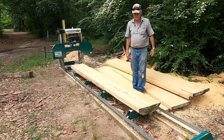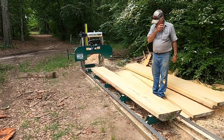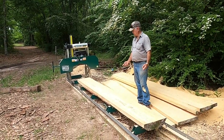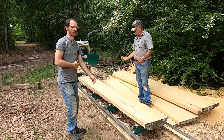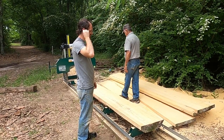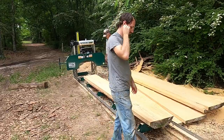I'll stand here and watch. How's that? Come on, let's load up them planks. Just scoot them. We'll scoot the whole thing that way. Raise them dogs up, small short ones as far as they'll go, and then stand up on edge. We'll do two at a time. Just two? Yep. Yeah, it'll be easier on the saw if we just do two at a time.